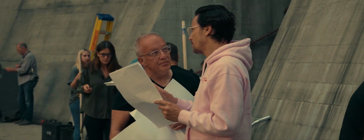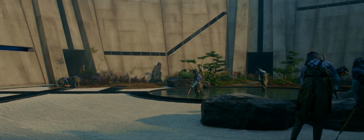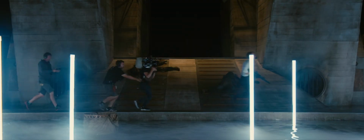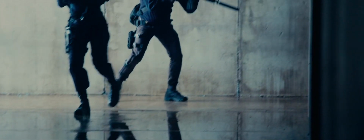Mark's sets were breathtaking. He designed a poison garden for my character that felt like the greatest playground a villain could ask for. The detail and scale and scope of his work harkens back to those iconic Ken Adams sets, but with a modern twist.